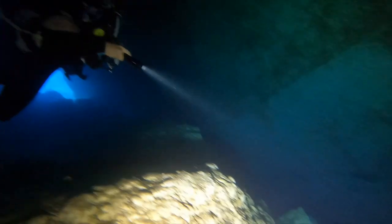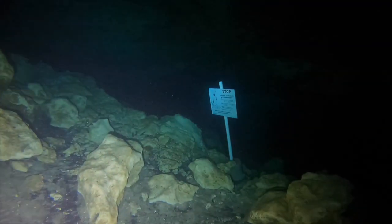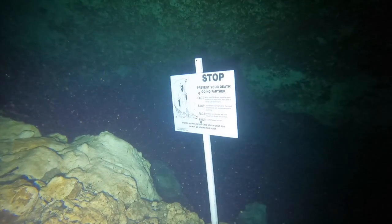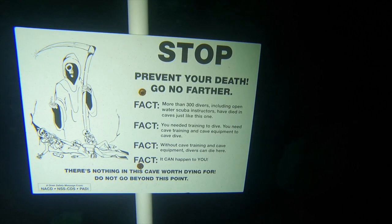Here I am shining my light on a sign. I let Mark know to go down and take a look at what it says. It's ensuring that no recreational divers who are not cave certified continue onwards. If you look closely, you can actually see the dead scuba divers, just to make sure you really get the message. I'll put a little stop in here for you to look at the sign and read what it says.